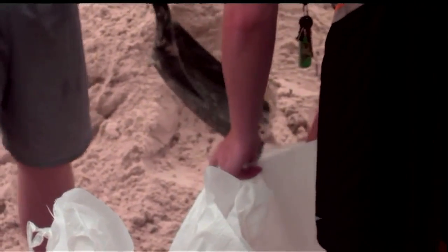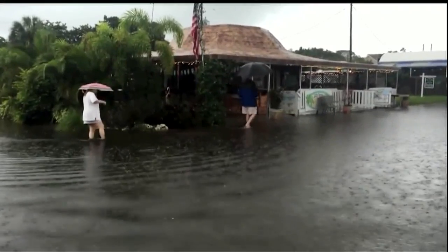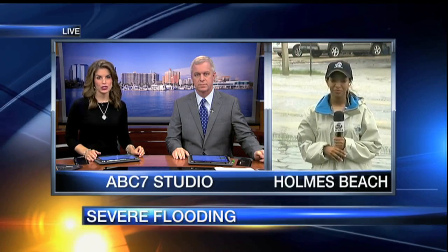Thousands of people from the Panhandle to the SUNCOAST rushing to secure their homes, trying to minimize the damage from the storm. One of the areas on the SUNCOAST that consistently has problems with flooding, Anna Maria Island. Streets there are already flooded, and the water is dangerously close to homes. ABC 7's Bobeth Yates begins our team coverage of the storm live from Holmes Beach. Bobeth.